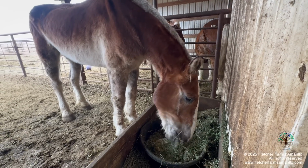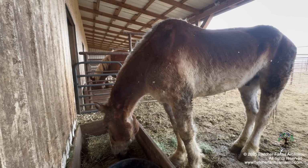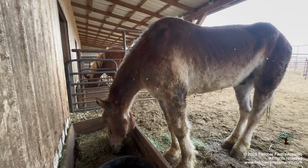So we'll be getting them to the vet sometime next week now that the holidays are over. So he's doing good so far and relaxing, and we're excited to be able to get him out with the rest of the herd after he gets checked by the vet.